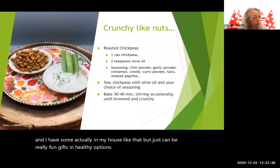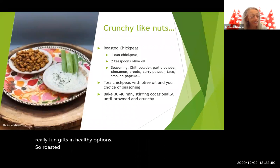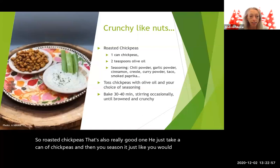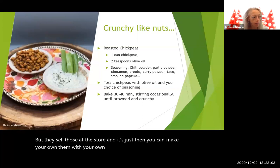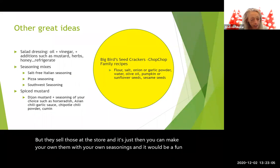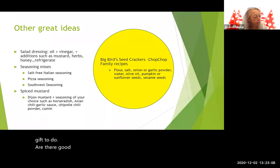Roasted chickpeas are also a really good one. You just take a can of chickpeas and season it just like you would nuts. They sell those at the store, but then you can make your own with your own seasonings, and it would be a fun gift to do. Other good ideas, just making your own salad dressing.